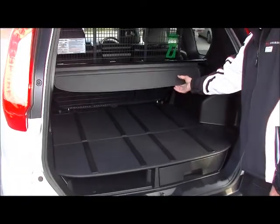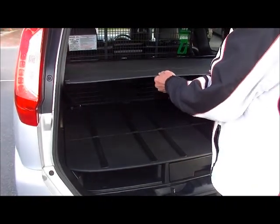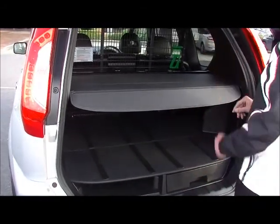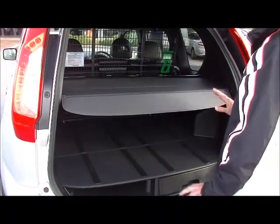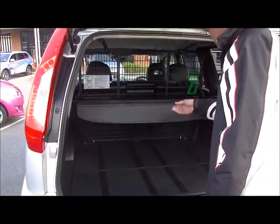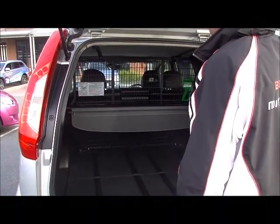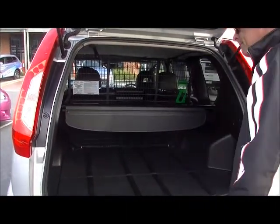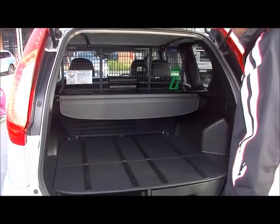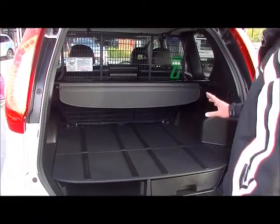Notice also it is fitted with the factory cargo blind. So if we want to just keep all of our goodies out of sight of people looking into the car, they can't see anything that's stored in there. Also notice it is fitted with a cargo barrier. Great if you're looking at this car and you've got pets in mind, or if the kids are being naughty, you could pop them in there, but that's probably a little bit politically incorrect. But plenty of space and very versatile.